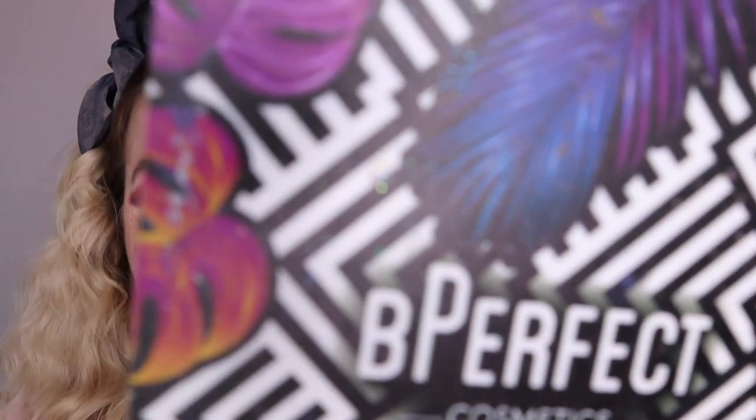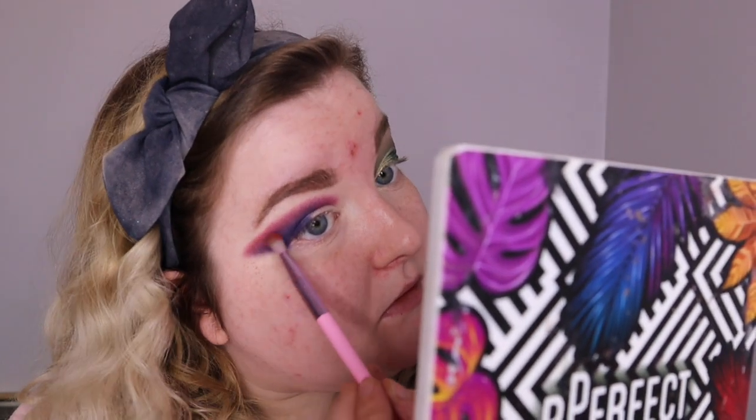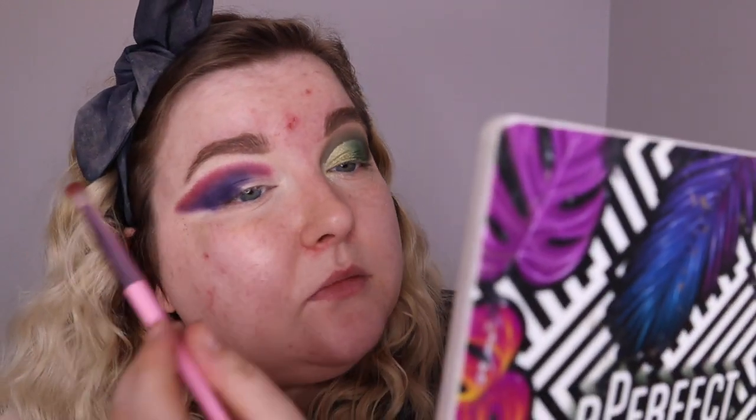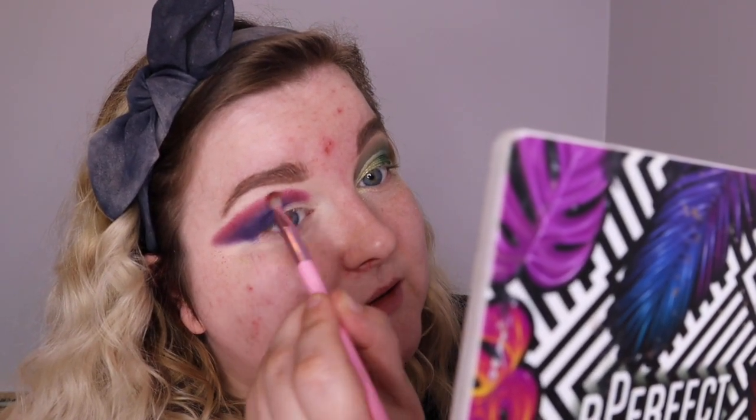Looks a bit messy at the moment, but we will finesse it later. Just looks like I'm throwing a load of eyeshadow on, which I am. Let's not pretend that's not what I'm doing.